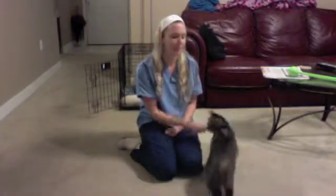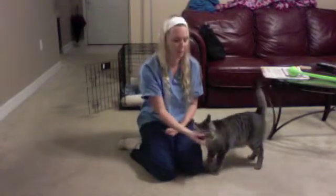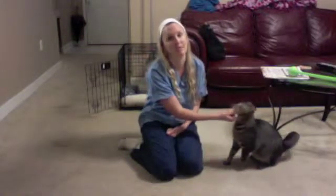Hello. This is my cat Tigger. He's a domestic, short-haired, 1-year-old, male, neutered cat. He's been my subject during my small animal breeds and behavior class at St. Petersburg College, and I've used him to show what I've learned in my training.